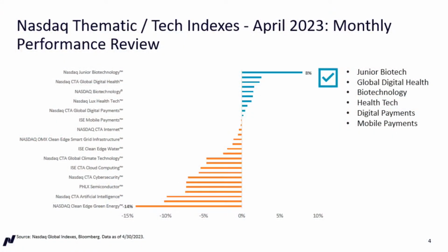And finally, let's wrap up here with thematics. Wrapping it up with our thematic and tech indexes, again, the Nasdaq Junior Biotech Index really did outperform here, up 8%. We also saw strength in global digital health: the Nasdaq CTA Global Digital Health Index, again the Nasdaq Biotech Index, Nasdaq Lux Health Tech, and Nasdaq CTA Global Digital Payments. So we can see some healthcare, some tech, and I think the digital payments is interesting, as well as the ISE Mobile Payments Index.